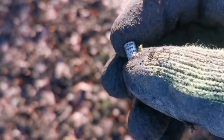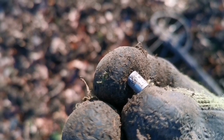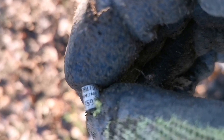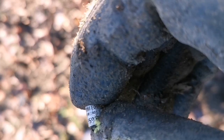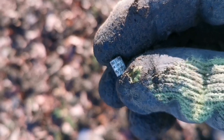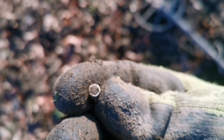Just found a little bird ring, and it says on it NH Museum London, and there's a website on it as well, www.ring.ac, and there's a number on it, so I might be able to actually research this one. I found a few bird rings in the past, so that'll be interesting. I'll have a look into that. I'll let you know at the end of the video.